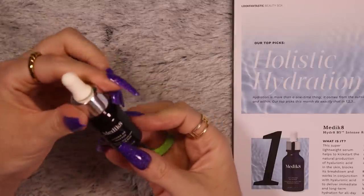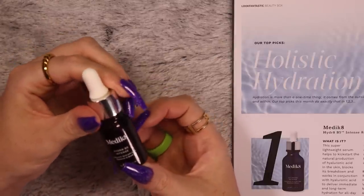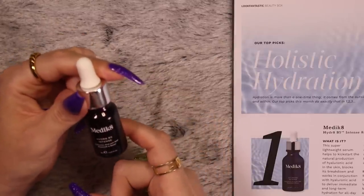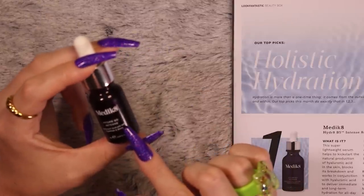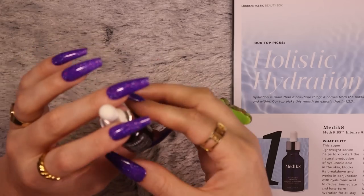Yeah. Okay, so back to the Medic 8. Hyaluronic acid with NMF replenish and boost.